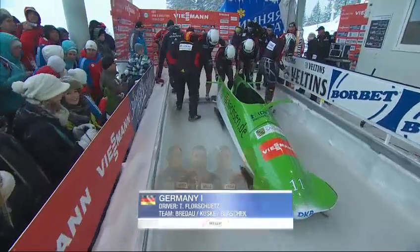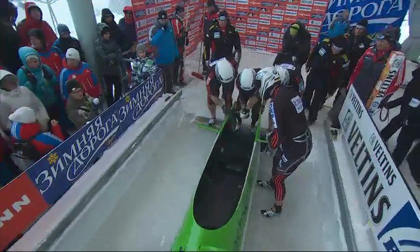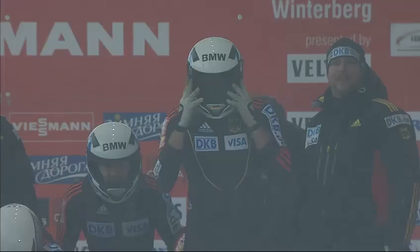Let's get this race underway then. The first sled, Thomas Florschutz with Andy Bredau, the giant Kevin Kuska, and Thomas Blaszek, Olympic silver medalist in the 4-man.